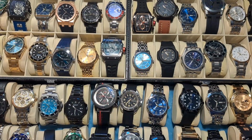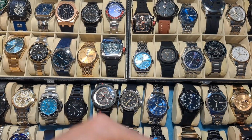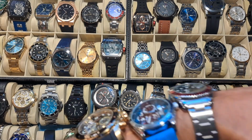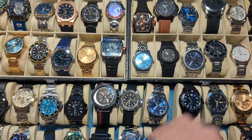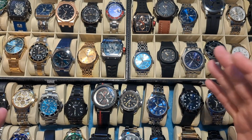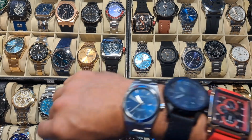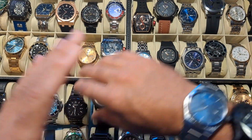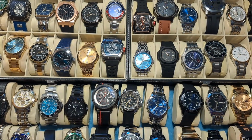I would rather have a room full of watches than to have one watch that I have to keep in the safe and worry about all the time. I want to wear stuff that if I want to go out, I'm going to grab a watch and I'm not even going to think twice about whether I'm going to wear it somewhere, because I'm not worried about whether it gets damaged or whether something happens to it.